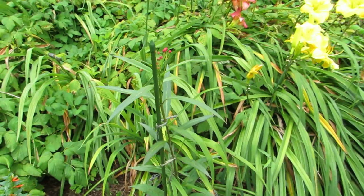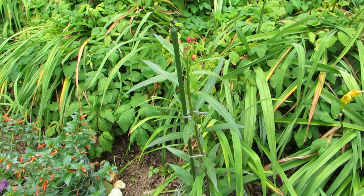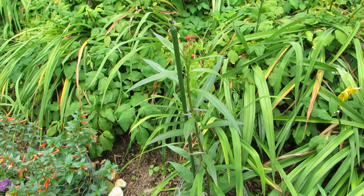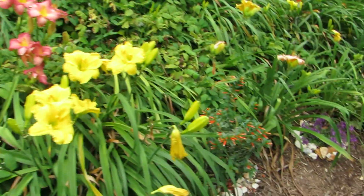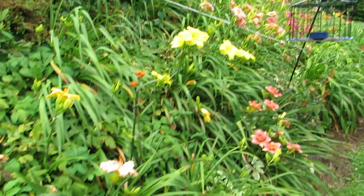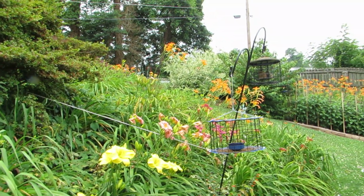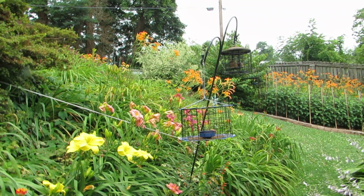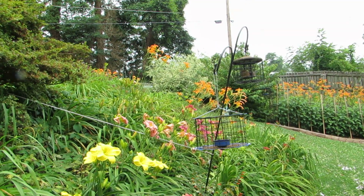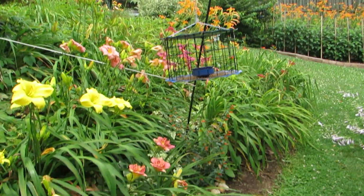And this is a milkweed, a tropical milkweed plant that the monarch butterflies lay their eggs on, and then they eat the leaves. Coming around here, there's another Vermillionaire. You see a few more daylilies blooming, as well as the species daylilies. I'll probably cut those off soon because I don't like them to compete with the hybridized daylilies. The orange sort of clashes out there, but I let them go for a while.